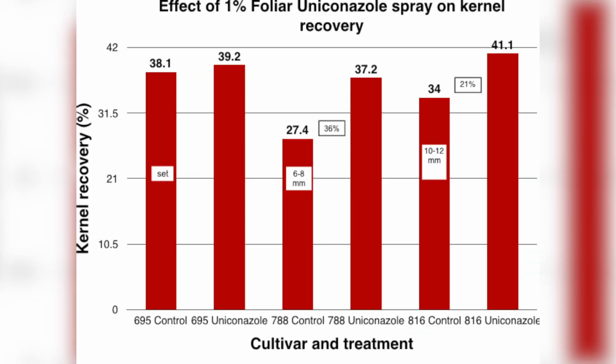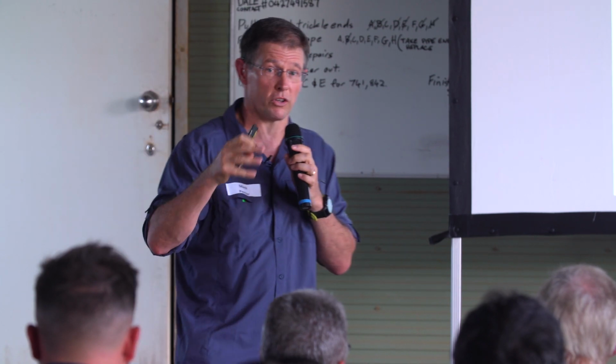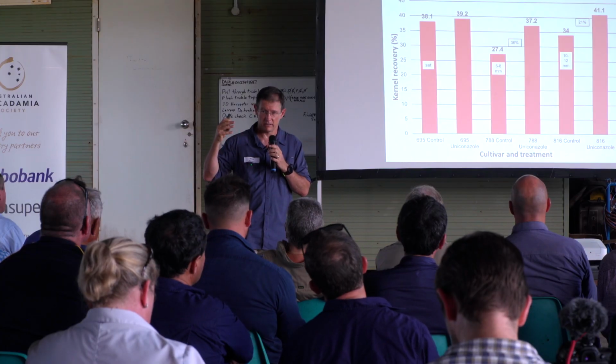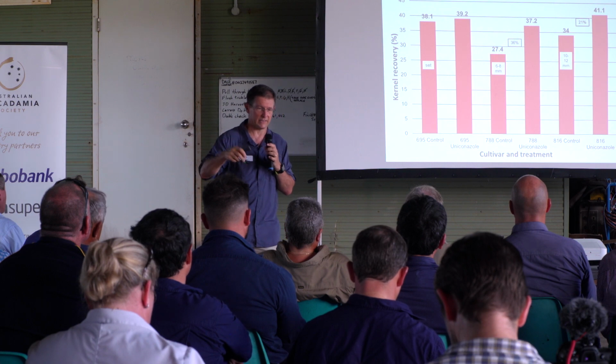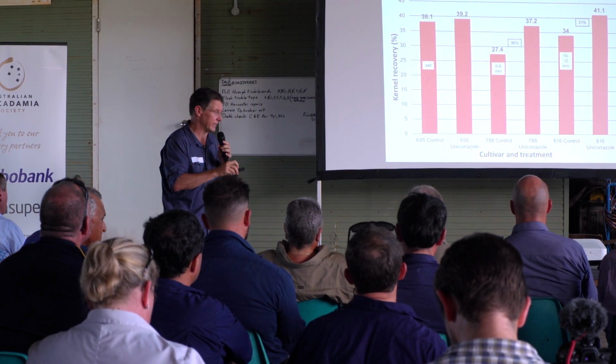The trial involved 3 cultivars, Beaumont, 788 and 816. For each of those cultivars, there are 2 lines, a control and a sprayed. Because the trial was all those cultivars in one orchard, it was sprayed at one date. So the different cultivars were in slightly different stages of development.